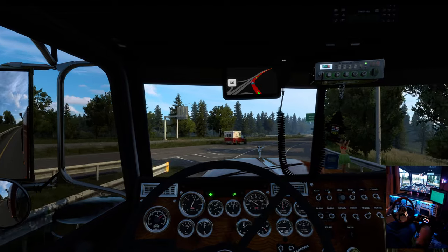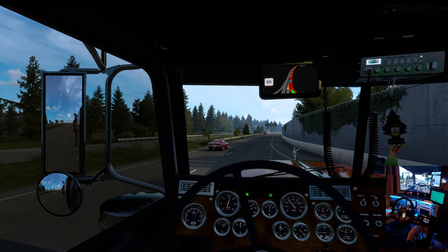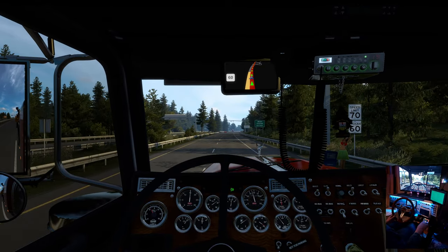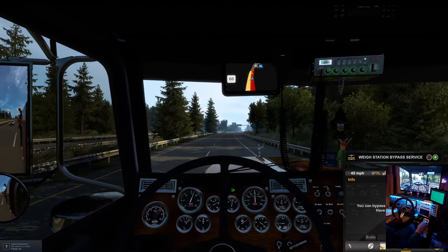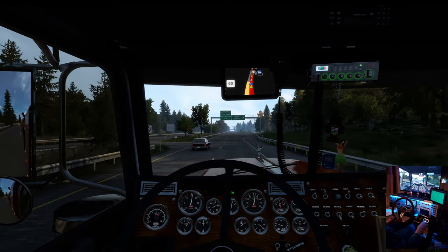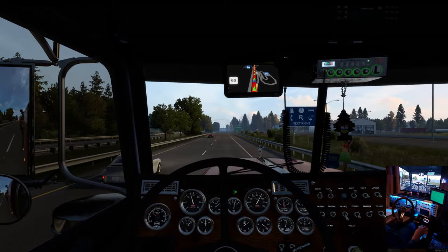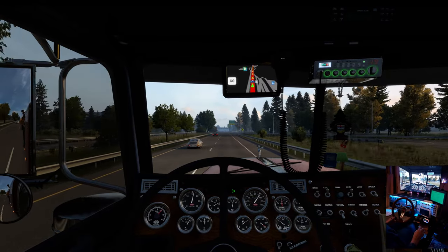Better jump in here so we can see in our mirror. Challenger. Oh, let's hope we don't get pulled in here. Hey. I get the hammer down over, finishing this thing in the dark. Give us an idea what the lights are like on this truck.